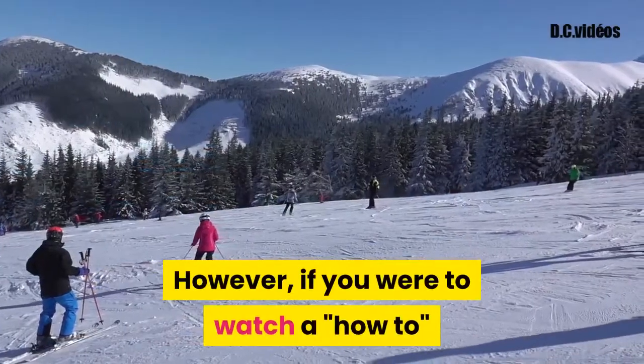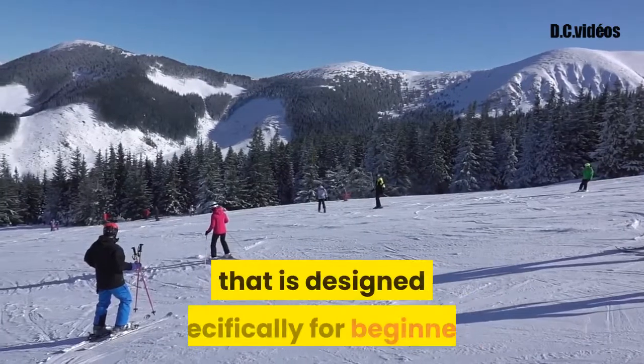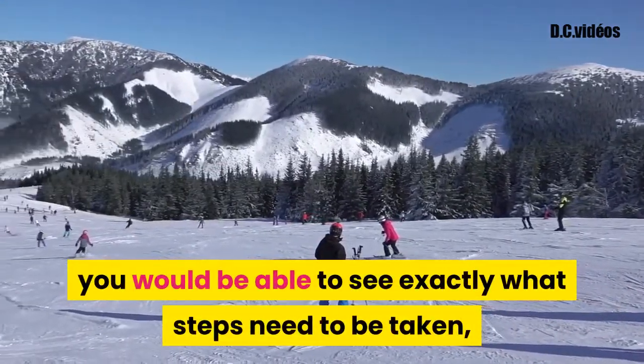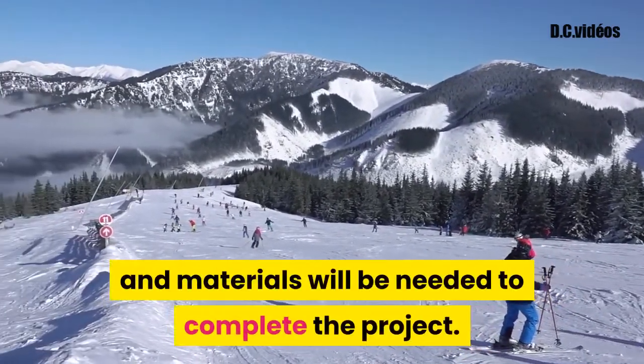However, if you were to watch a how-to on how to build a solar panel using a guide that is designed specifically for beginners, you would be able to see exactly what steps need to be taken, and what equipment and materials will be needed to complete the project.